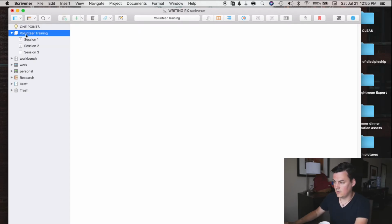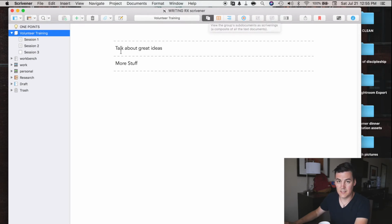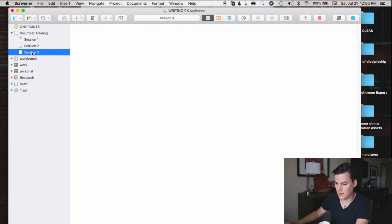This is really cool too. At any time you can click the top level and then go over here and click this little icon and you can view all the subdocuments together. So you can kind of get a view of everything that's in a folder. But also what's really great is if you want to move some of this stuff around, let's say you decide that Session 3 is going to be stuff for them and you want to now put that in there. So as you see, it's really easy to just start drafting stuff and organizing things, putting things in buckets.